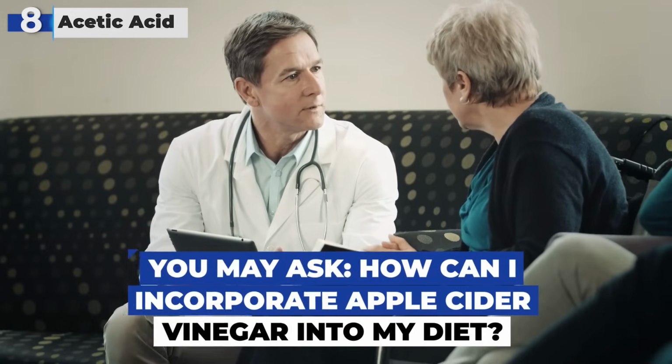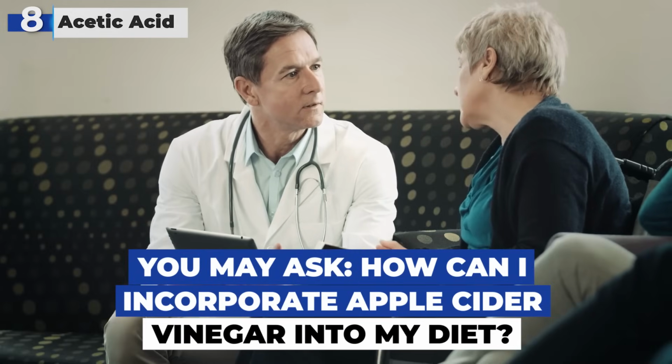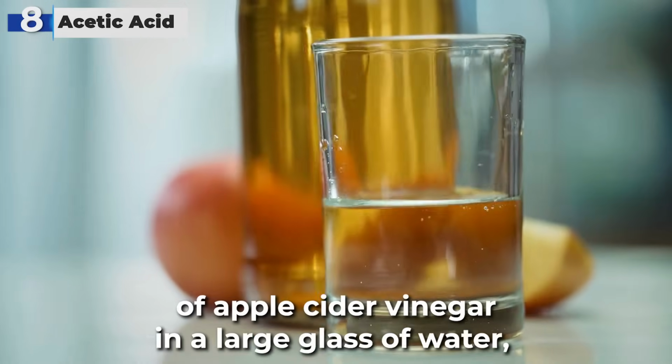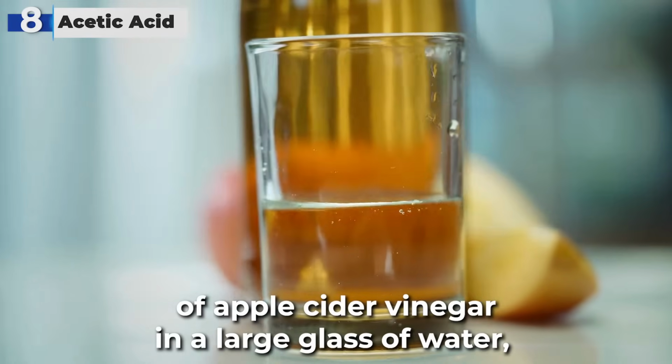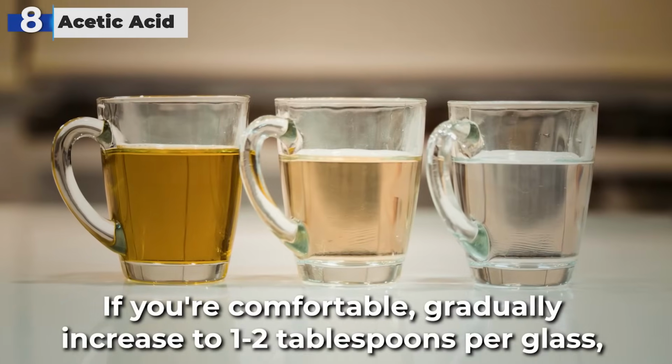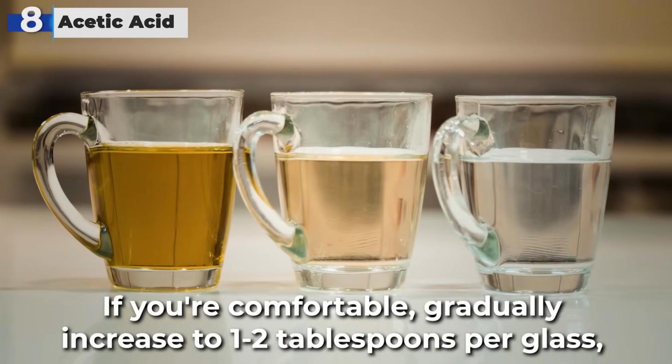You may ask, how can I incorporate apple cider vinegar into my diet? Begin with a small amount, about 1 teaspoon of apple cider vinegar in a large glass of water, to see how your body reacts. If you're comfortable, gradually increase to 1-2 tablespoons per glass once or twice a day, preferably before meals to maximize the impact on blood sugar levels.